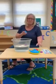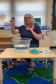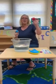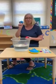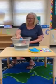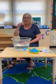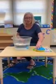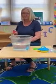All right, let's try these balls. What color ball do I have? I have a blue ball and I have a red ball. Good job. All right, so first I'll take the blue ball and we'll drop it in. Ooh, did you hear that? It went all the way to the bottom, so it sank. It sank down to the bottom.